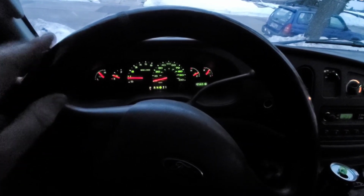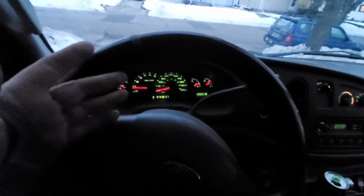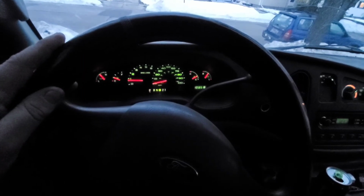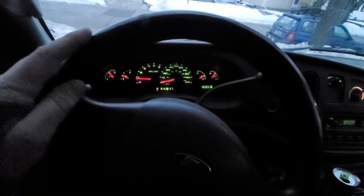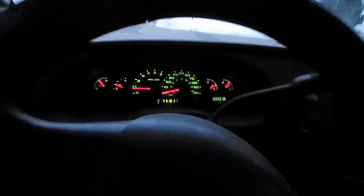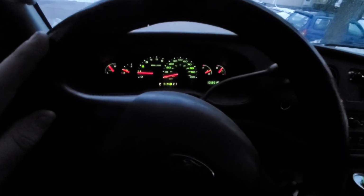$2,750. Can't beat it. Especially for being a Wisconsin vehicle. All vehicles in Wisconsin, Illinois, upper Midwest. This is phenomenal, and the thing runs absolutely perfect. No lights on or anything.